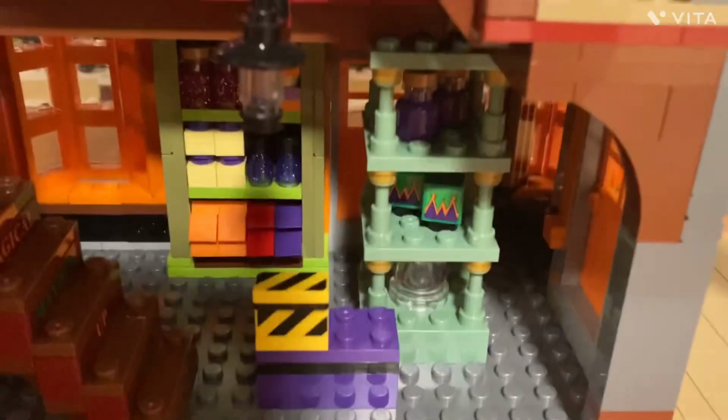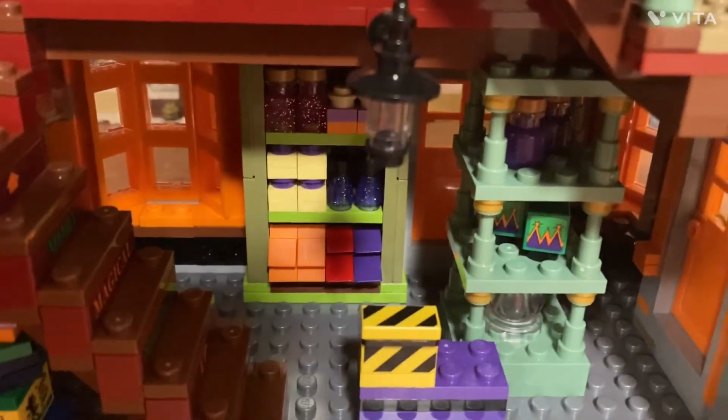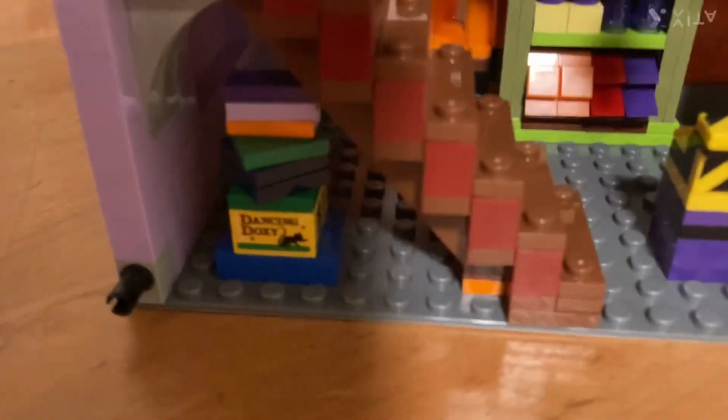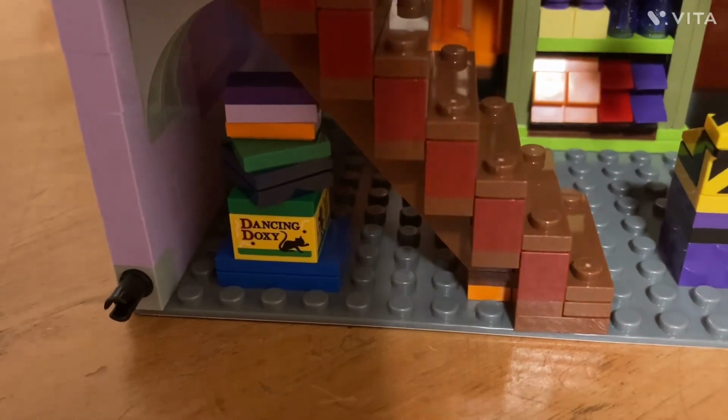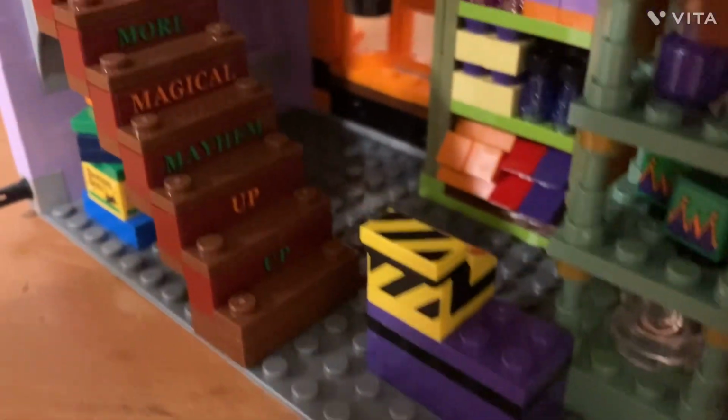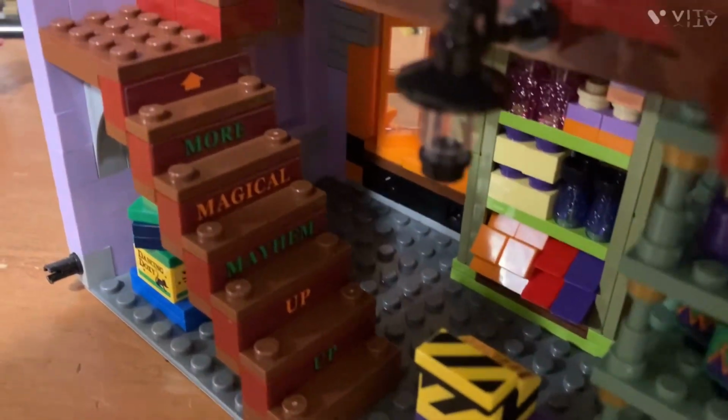Down here, it's all just Weasley stuff. When I say it's Weasley stuff all over the place. Back here, actually, I'll just go floor by floor. Down here, there's Dancing Doxy. Just a bunch of other stuff. A cash register. The stairs you can get up to the top. Over here, it says, up, mayhem, magic. What is this supposed to say? More magical mayhem, up.